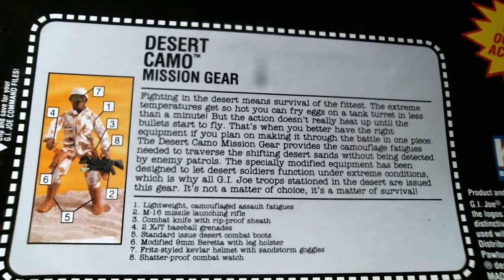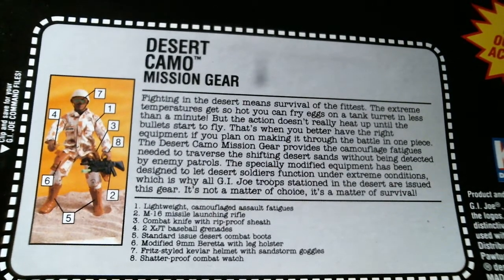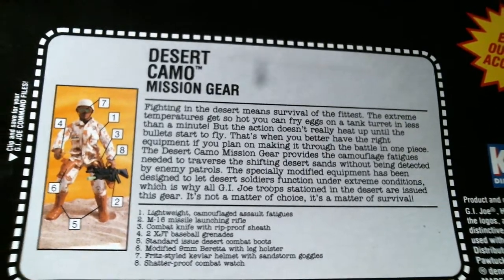Fighting in the desert means survival of the fittest. The extreme temperatures get so hot you can fry eggs on a tank turret in less than a minute.